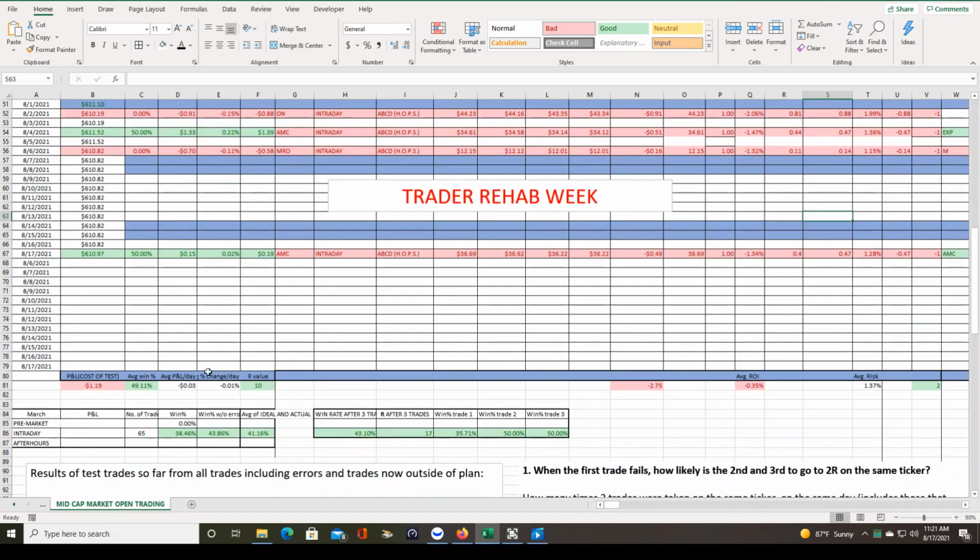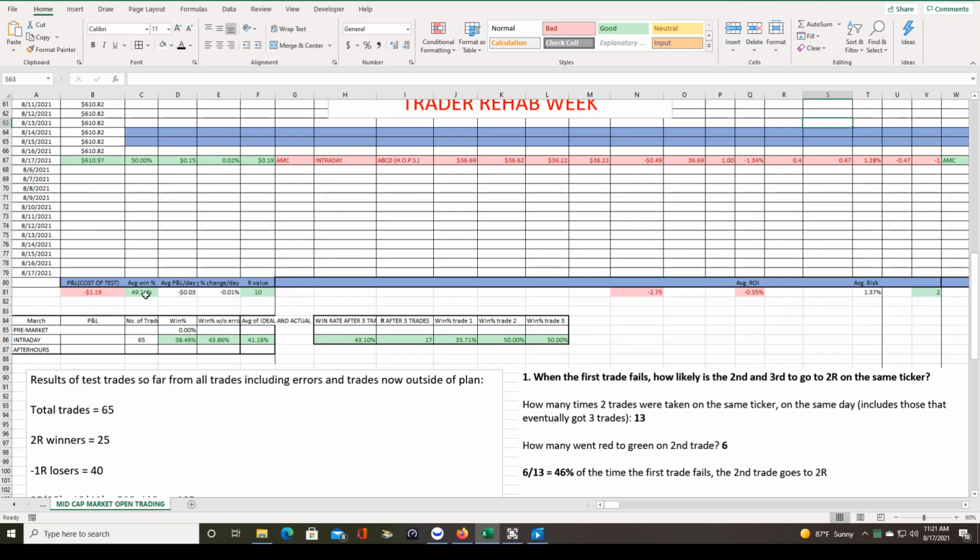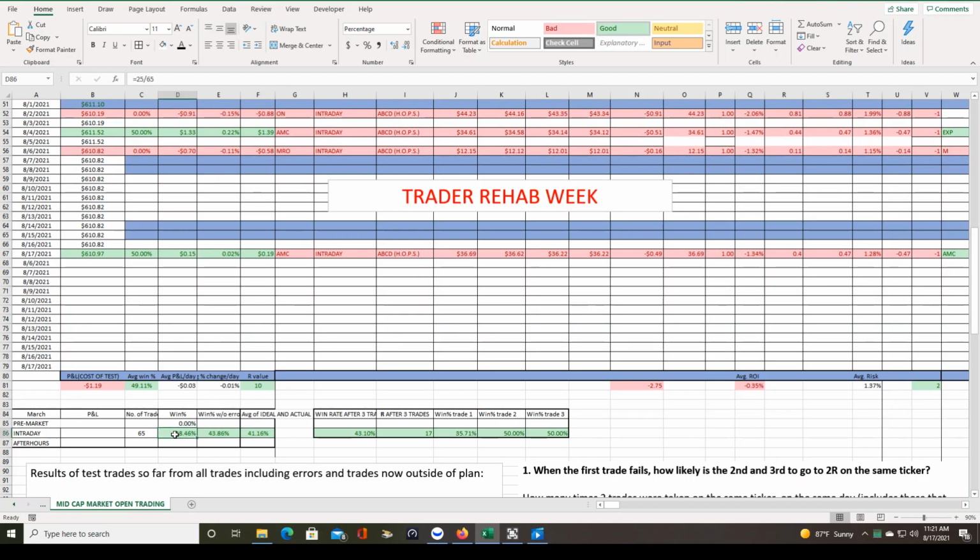I mean, this is after 65 trades, so this number is going to get higher the more trades that I take. The average of all of these win rates is 49%. My actual win rate with every single trade, even the trades that broke my plan, the error trades, all of that is down to about 38.5%. Win rate without any errors is about 44%, and the average of those two numbers is about 41%.